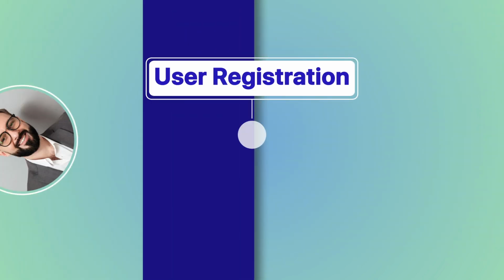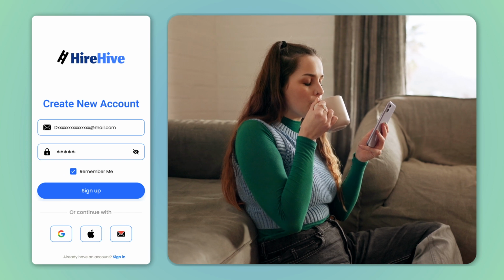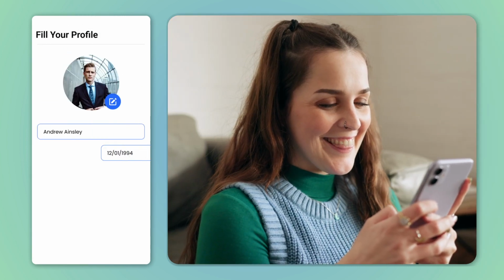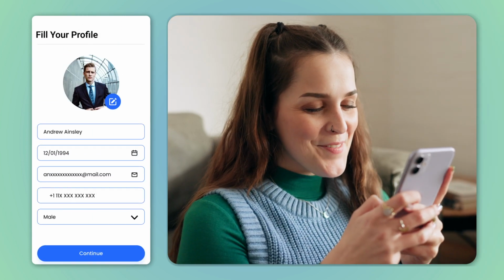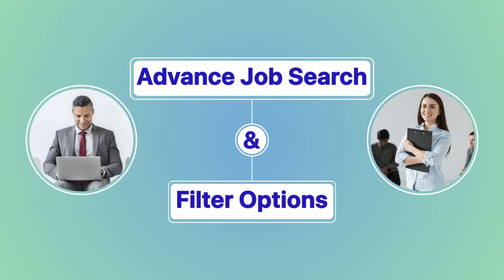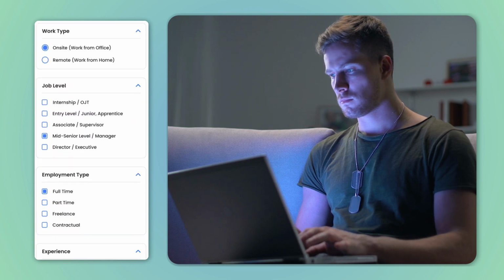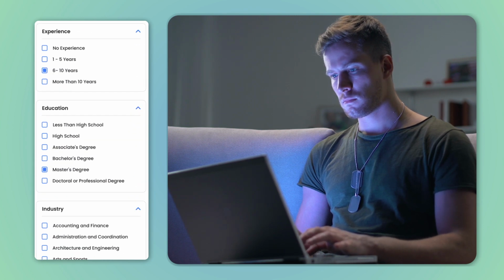User registration and profile creation allows the users to easily create accounts, build comprehensive profiles showcasing their skills and experience. Advanced job search and filtering options provides robust search functionality, allowing the users to search for jobs based on criteria such as location, industry, salary, job type.